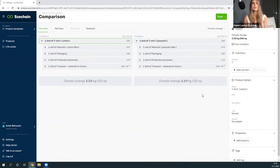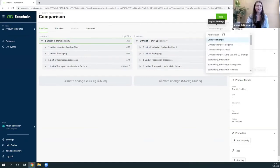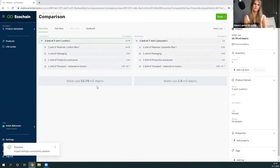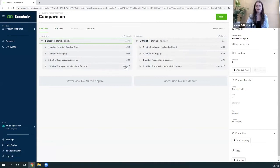The material choice really makes a difference in this case. Yes, exactly. And also for other impact categories, you can see those results. So here you can see the different impact categories. And if you, for example, want to look at the water use, you can also see that they are exactly the same for the things that you kept the same. But for the materials, they are different. And cotton has a higher volume than polyester.